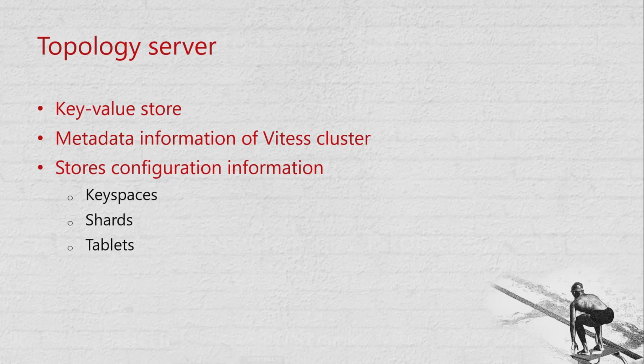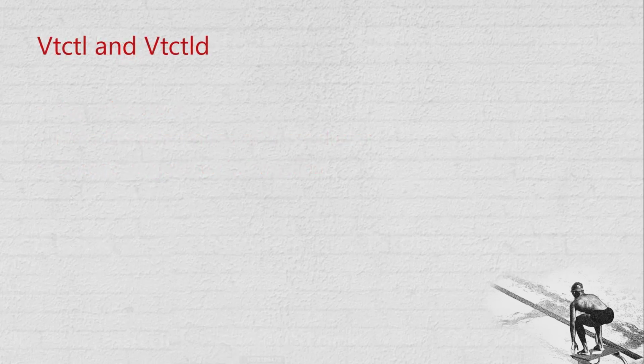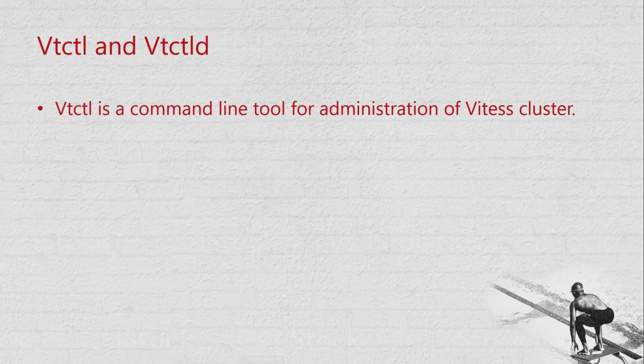And with all of these components inside Vitess, you also need a way to track what is happening and also to perform any admin actions on the Vitess cluster. And that is where VTCTL and VTCTLD come into the picture. VTCTL is a command line tool used to administer a Vitess cluster, and it is available as a standalone tool that customers can directly query and interact with. And I'll walk you through that in our demo as we progress through this session.